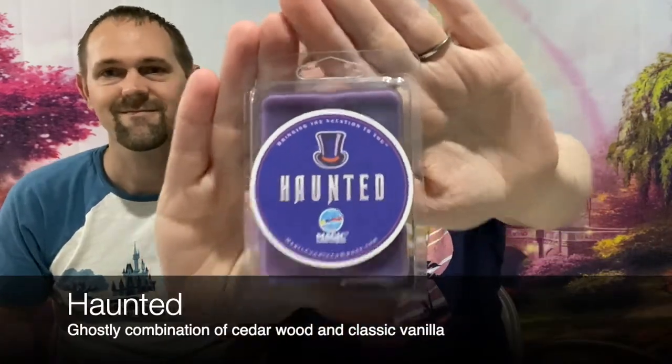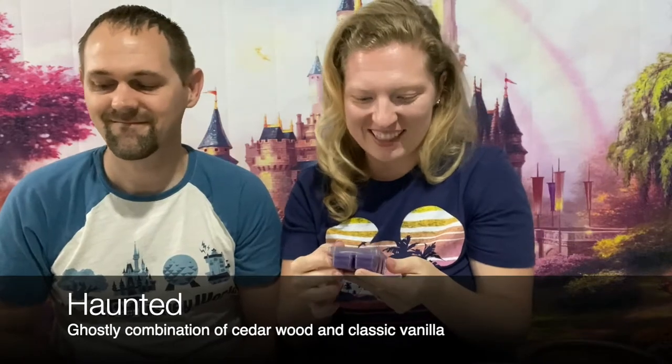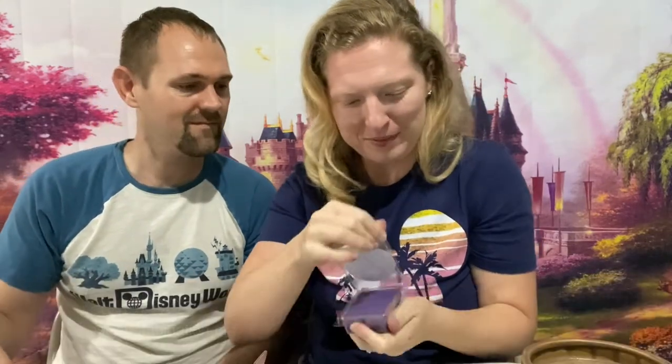I like it. Okay. Next we have a purple one. Oh, Haunted. So that's what this one looks like. And that would be for Haunted Mansion. Very cool. Let's see what this one smells like. Oh, wow. It's got, I don't know, like an old house smell. Yeah, but in a good way. Not a bad way, but it definitely smells kind of musty. A little bit musty, but sweet too.